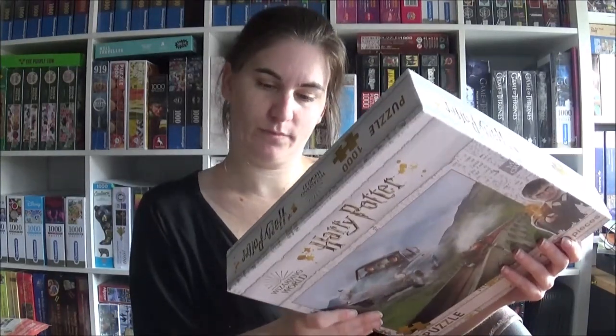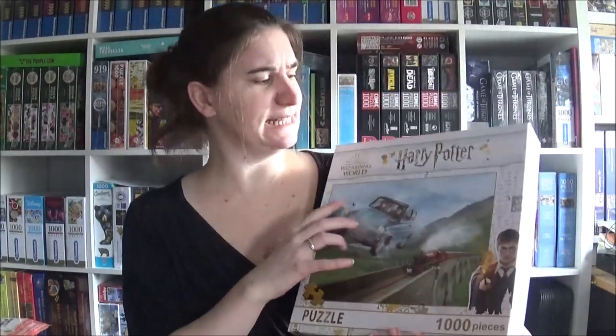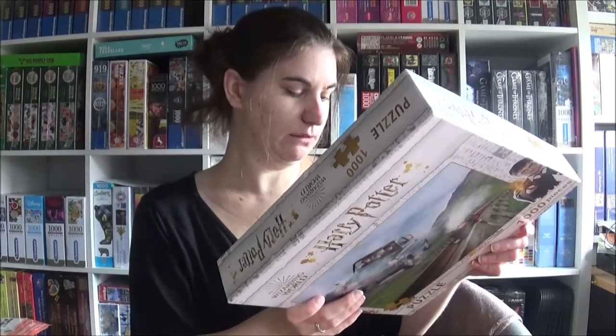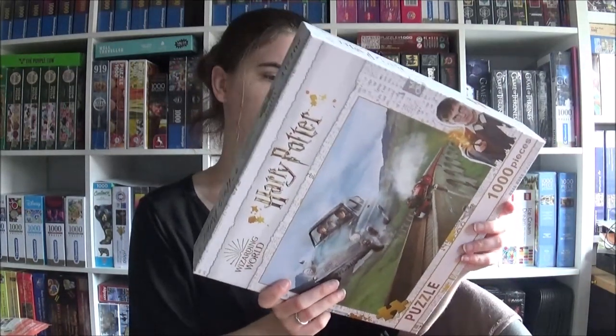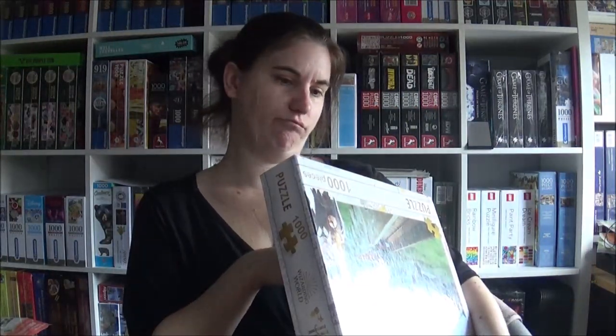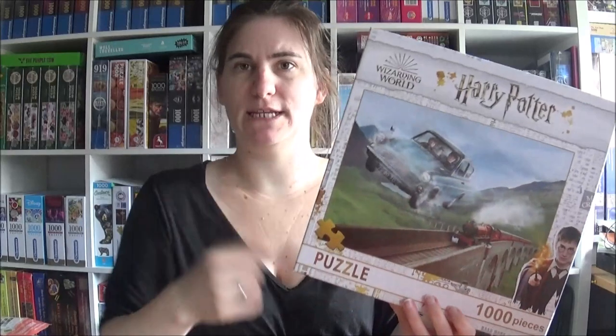It is from, what is that, Happy School something? I think that's the official Wizarding World brand, and it has got 1,000 pieces, and yes, nothing much more to say. I think it isn't square when you do it. I can't find the size of the assembled jigsaw, but we will find out. I don't think it's square. I think it's a rectangle like all the others.